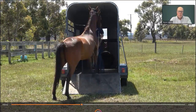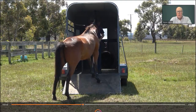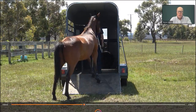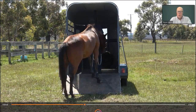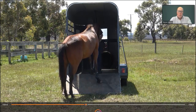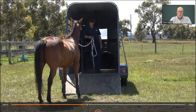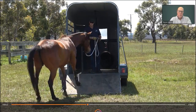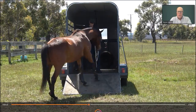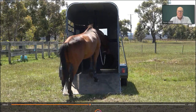But now you can see that Dobby has finally decided to start to investigate the inside of the float properly. And once he starts to go in, we're going to then progress to step three, which is to have what I call assisted loading. And that is where I'll go inside the float with the horse. Eventually we want the horse to be self-loading, but initially, most of the time, not 100% of the time, we need to go through what I would call assisted loading, so that they get that confidence and they get a bit of support from you to start with, and then you'll see what happens.